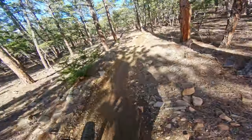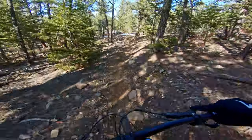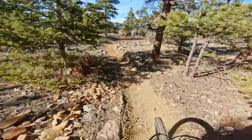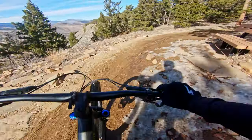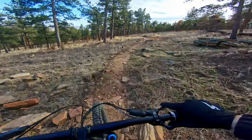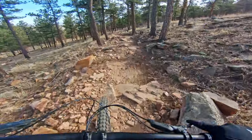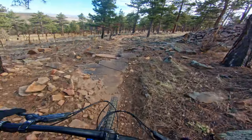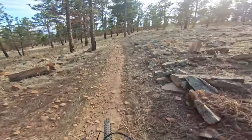Wow, super flowy. Nice. Sweet. Still going clockwise on Ponderosa. It's just up and down, up and down. Looks like we got a little bit of downhill though here. Oh wait, never mind. Back uphill again.